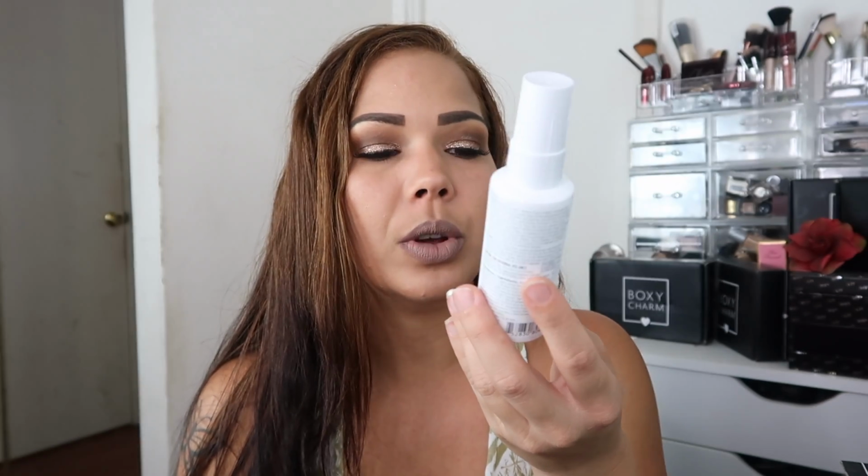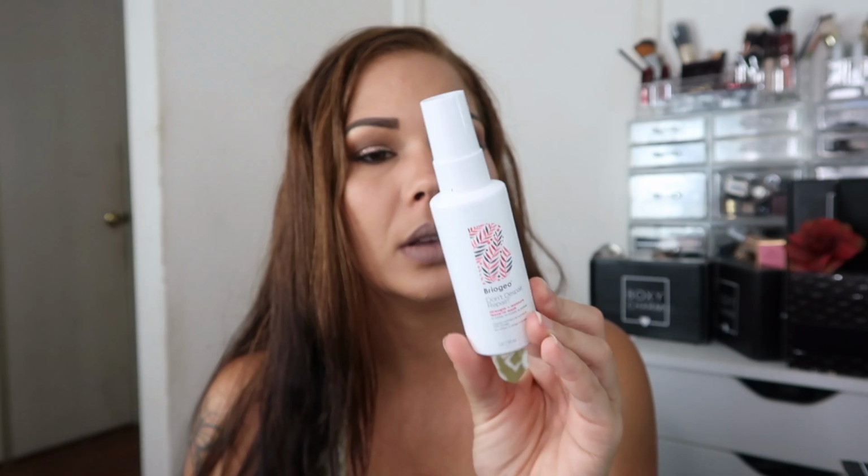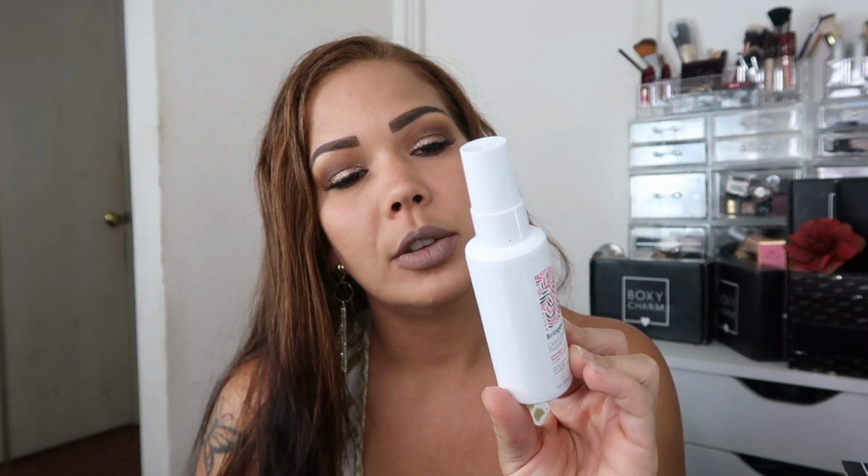And the other thing is, I just wanted to open up these Boxy things because they're taking up so much space. Ooh. Don't Despair Repair Briogeo. So this is, I assume it's for hair. Yep, strengthens damaged hair and split ends. Mineral hand cream.